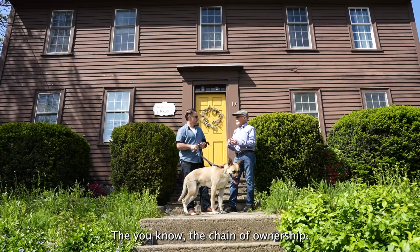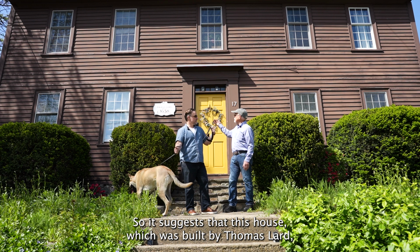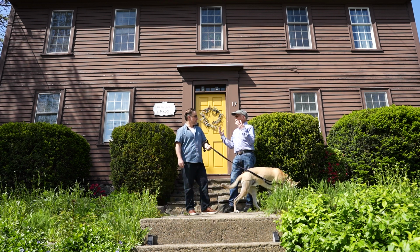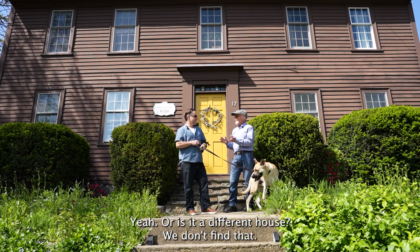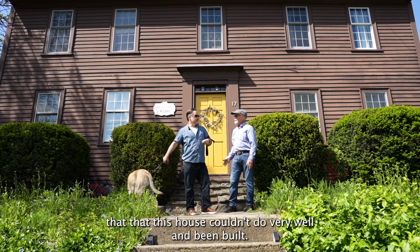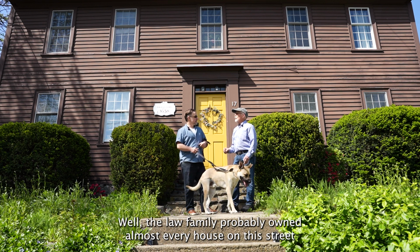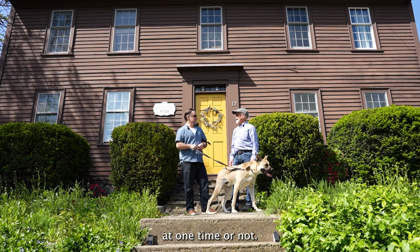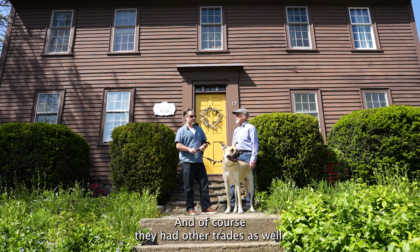The chain of ownership suggests that this house, which was built by Thomas Lord, stayed in the family. And when you look at the deeds, you don't see a question of whether it's the same house or a different house. We don't find that. But there are a lot of indications that this couldn't very well have been built under Lord. Well, the Lord family probably owned almost every house on this street at one time or another. They were very often town clerks, and of course they had other trades as well.